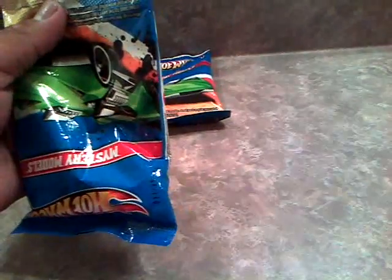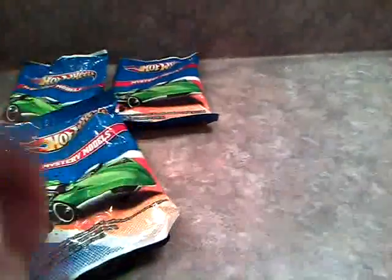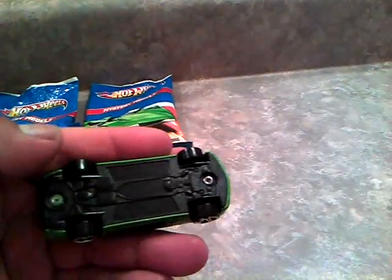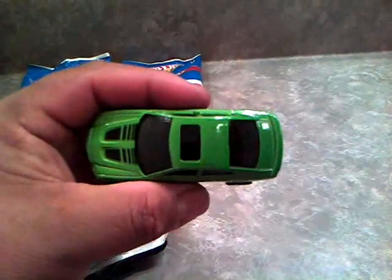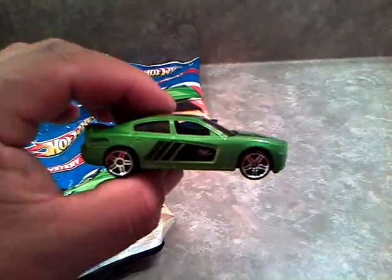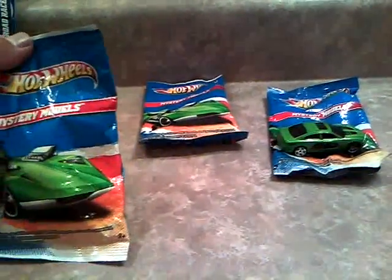And I got a few of these mystery models. I opened a couple of them up, but this one is, ooh, cool. It is the Dodge Charger green. It is this 2011 Dodge Charger RT. Pretty cool. Love this green color. And a really good friend of mine, Miss Susan, likes green. I think it's her favorite color. So, Susan, if you don't have this, let me know. I'll send this to you. It's fresh out of the package today. So let me know if you need that one, if you don't have it. Okay. Alrighty then.